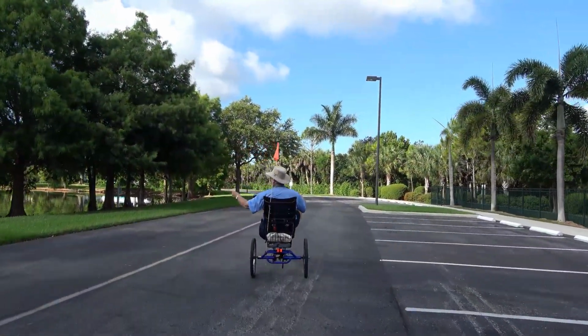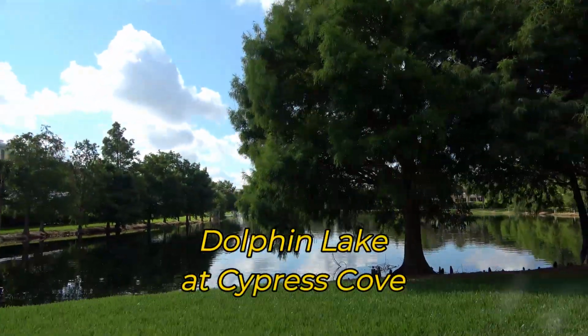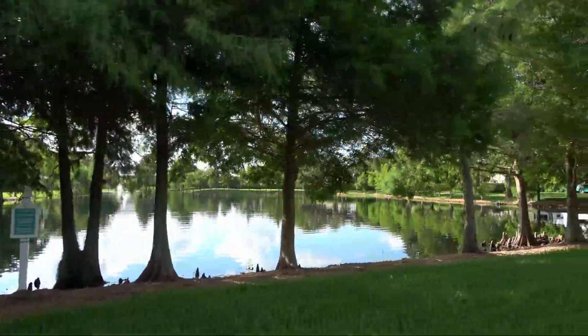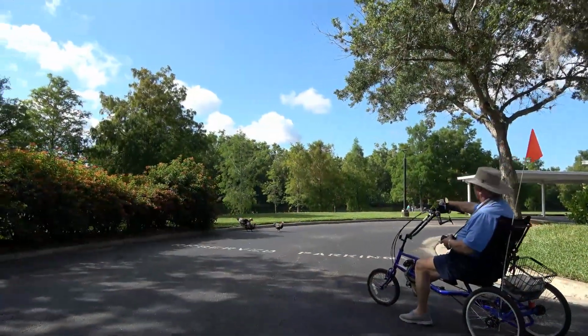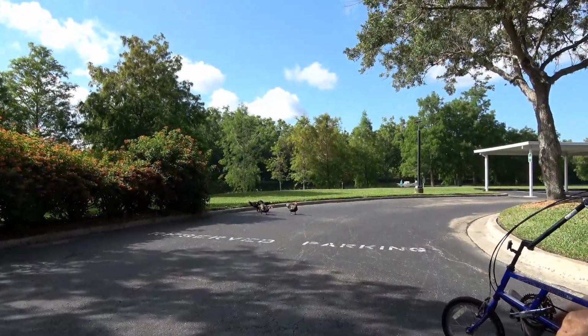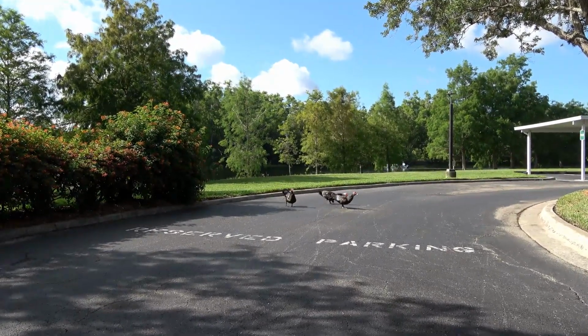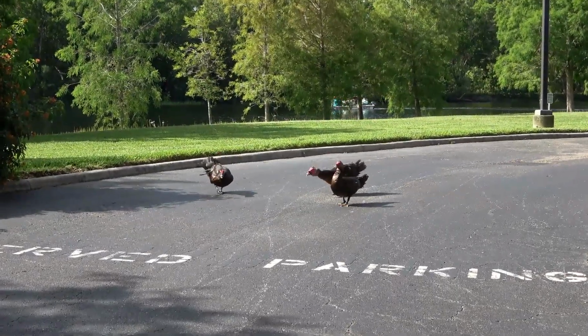And that, you know, is Dolphin Lake. Mighty pretty here. Looks like they just want to come to you, Chuck. Do you see these guys very often? Not often, and rarely ever see three of them at a time.